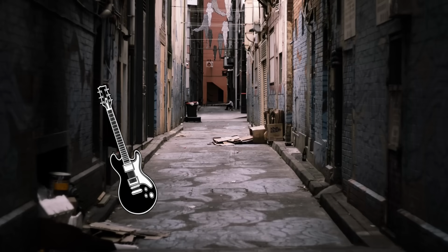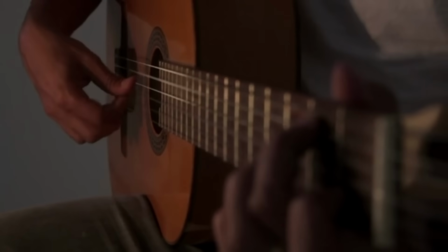And no picks. I personally believe that every guitarist should start off fingerstyle, where you pluck the strings with your fingers instead of with a pick, just because it develops your dexterity and strength in your right hand, your picking hand, so much faster than using a pick does.